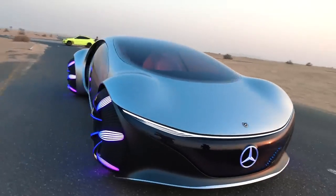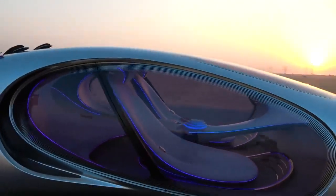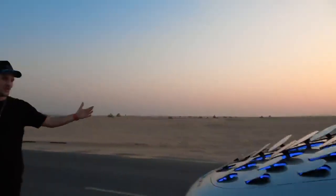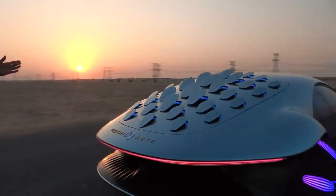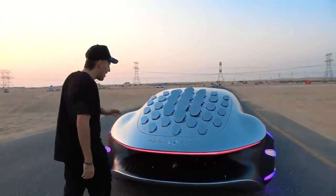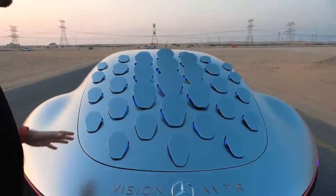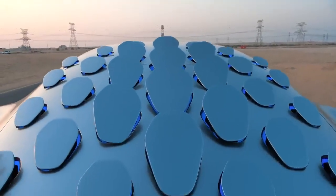All right, let's go around the side. You have the glass doors. We'll open them in just a second because first, I want to show you the back. This is my favorite part of the car. What you have are 33 scales. Mercedes calls these bionic flaps. And what they do is they move.